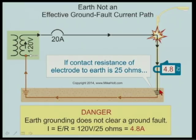You take a pole and drive it in a ground rod, and you've got a 25 ohm ground contact resistance and you have 120 volts. Well, Ohm's law, I is equal to E over R, 120 divided by 25 ohms. It's only 4.8 amps.